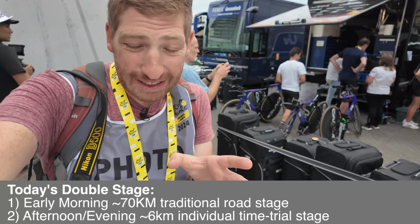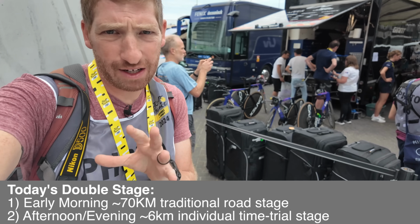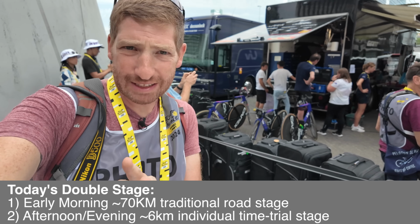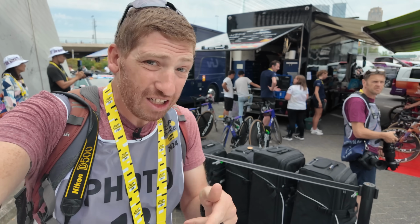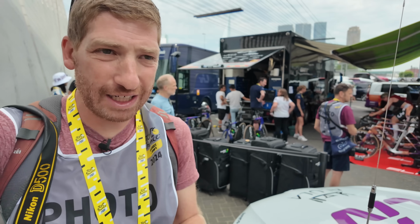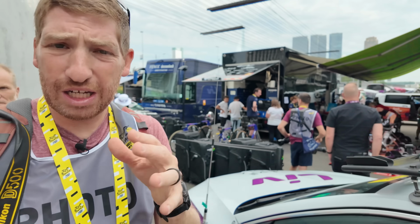So this double stage has been a bit of a nightmare for most teams. And by nightmare, I mean all the teams absolutely hate it and all the riders hate it. And that manifests itself in a number of ways. You can see right here, all of the team luggage piled up. They have to change hotels tonight, but they had to be out of their hotel super early this morning for the early morning stage. Then they got the evening stage, and then they're all in different spots, different starting and ending locations.